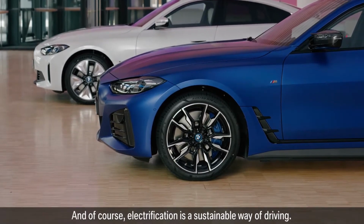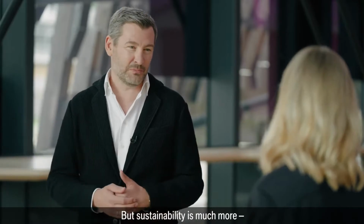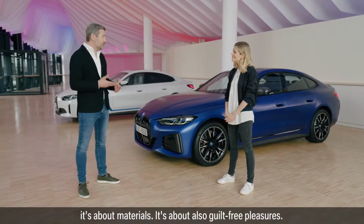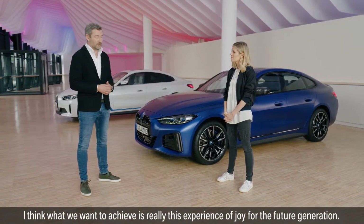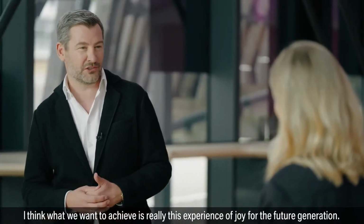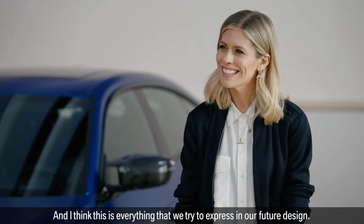And of course, electrification is a sustainable way of driving, but sustainability is much more. It's about materials, it's about also guilt-free pleasures. And I think what we want to achieve is really this experience of joy for the future generation. And I think this is everything we try to express in our future design.